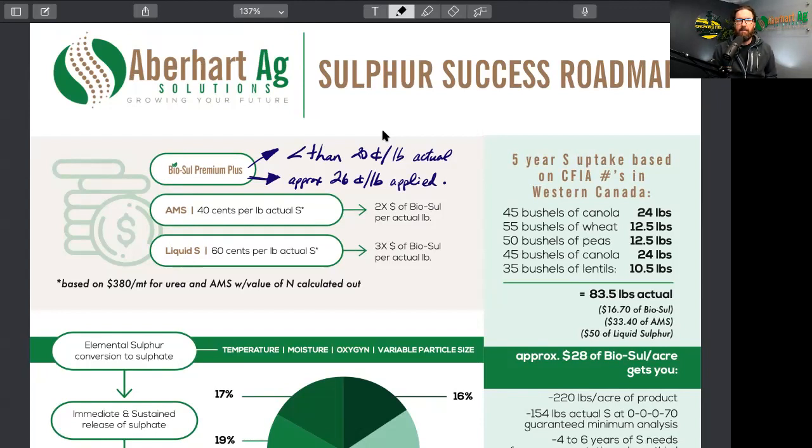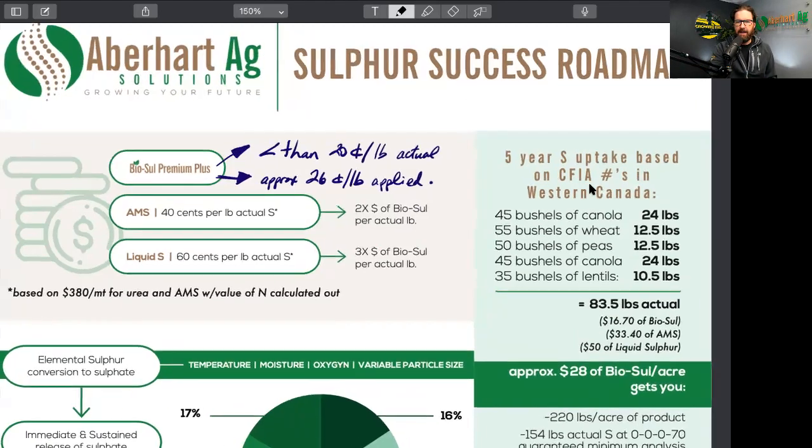So our approach with Bio-Sul Premium Plus is we can apply large amounts of it on the soil surface for a long-term application because of how it releases, and I'll drill down a little bit more on that. Because of the way it releases agronomically, we can afford to put on high rates because of the price point. We can put on way more sulfur than you can logistically or agronomically or economically with either AMS or liquid sulfur. Essentially, with this long-term program, one application will get you 3 to 5 years, and it releases in conjunction with good growing conditions over time. That's the really exciting part.